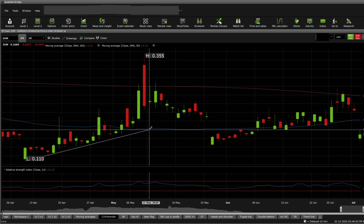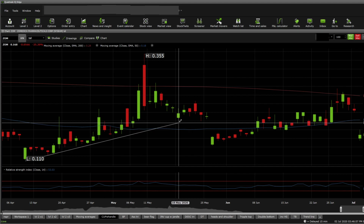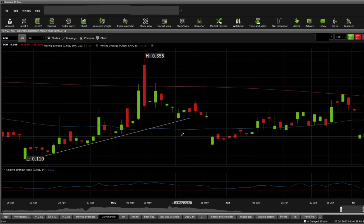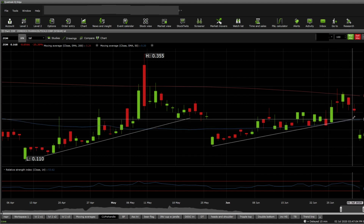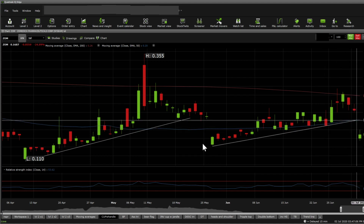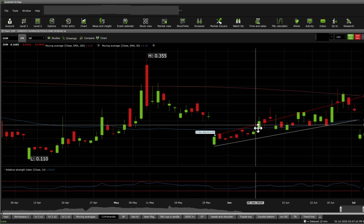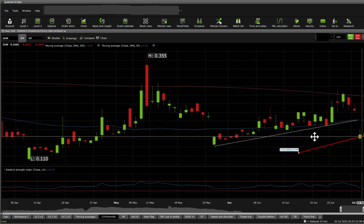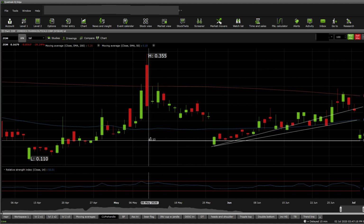So what I'm going to do is compare the last two trend lines, and I want to see how well they hold, and then I'm going to offset them to the current possible trend line. So this is happening around right here. What we're going to do is a price point.